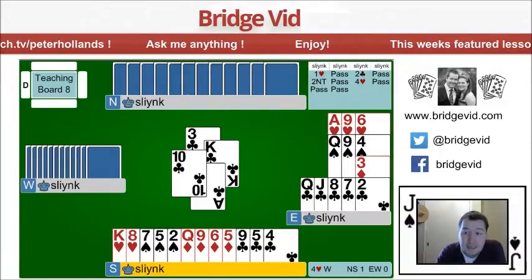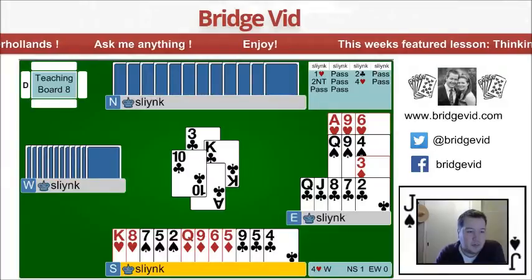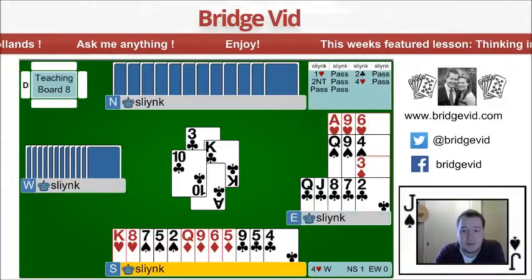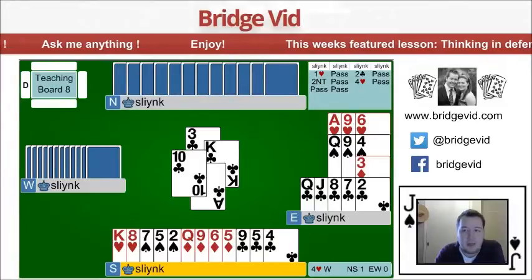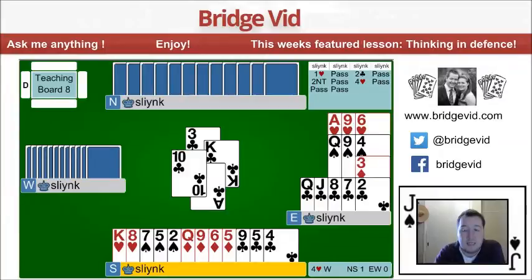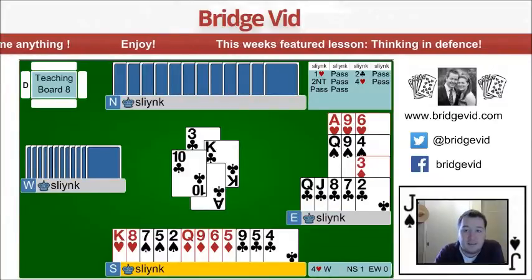If partner doesn't have either the ace king of spades or the ace of diamonds, we're not really going to get a 4th trick, are we? Because if we give our partner a club ruff, the player is just going to play the ace of hearts and a heart, draw all the trumps, and then their hand will be good. So we need our partner to have either the ace of diamonds, the ace of spades or the king of spades to get a trick.